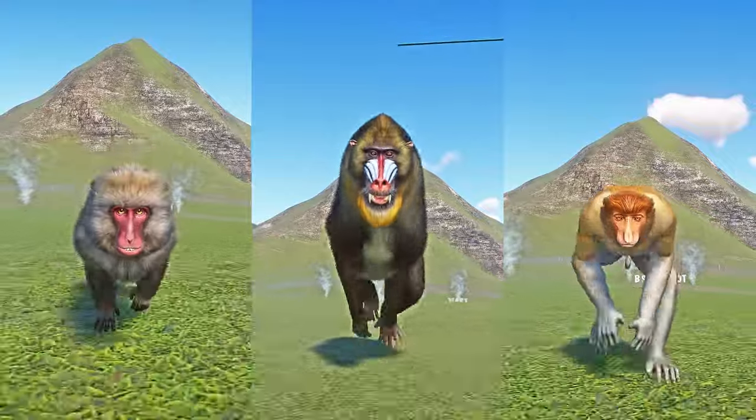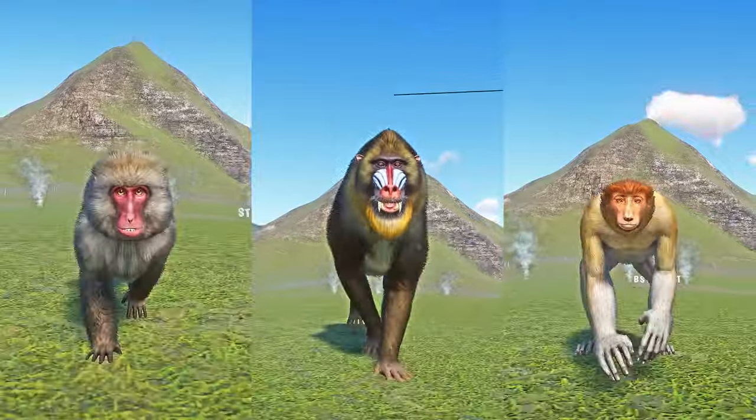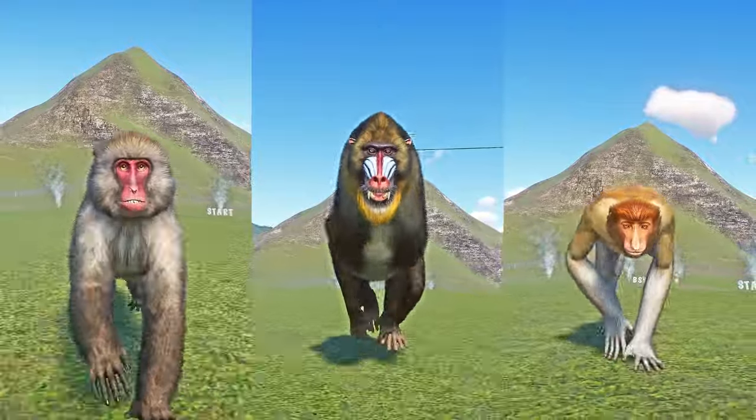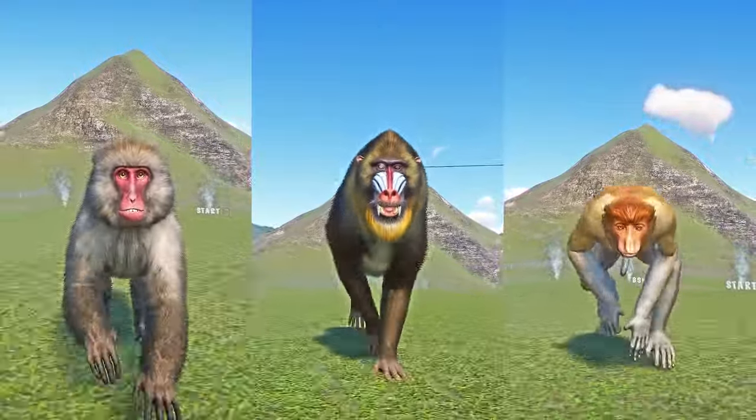Today's video is all about Cercopithecidae category speed races, and includes the following animals: Japanese macaque, mandrill, and the proboscis monkey. If you are ready, let the race begin.